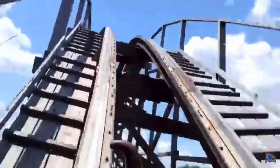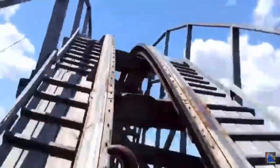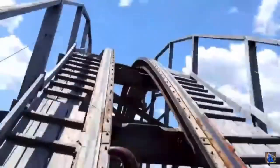Just such a strong moment of airtime. It's a really sharp crest. That's why it's so good. It really pulls you over in any row. It's just such a crazy airtime moment.